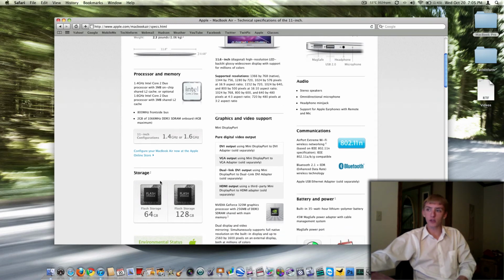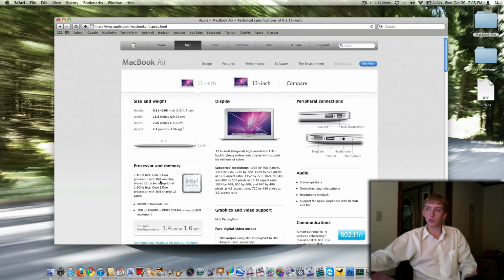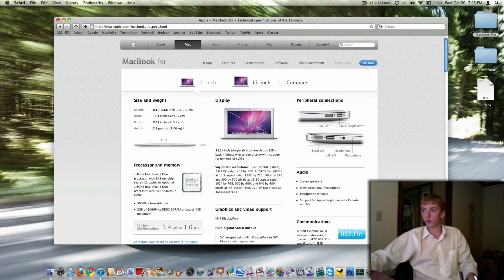Now there's storage in there. You either get 64 or 128 gigabytes of solid-state memory, which is not a lot, but for such a mobile machine, that would probably not want to be your everyday driver. But definitely looks good. And that's going to start at $999, which is relatively affordable for Apple products. But in the other world of netbooks, that's simply outlandish. But feel the quality of it. I'm sure it's worth it.